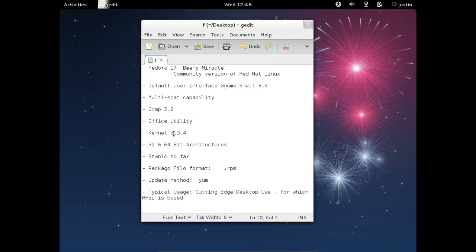A lot of the kernels are a 3.2, for example, Ubuntu, that sort of thing. Now, of course, it comes in 32 and 64-bit architectures for most people. It's pretty stable so far, no problems yet. It uses the RPM package file format, just like Red Hat and CentOS. Its update method is yum, so in the terminal you'll type in yum install and the name of the program you'd like to install. And yeah, its typical usage is basically desktop.